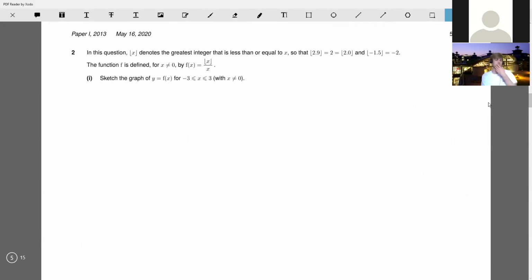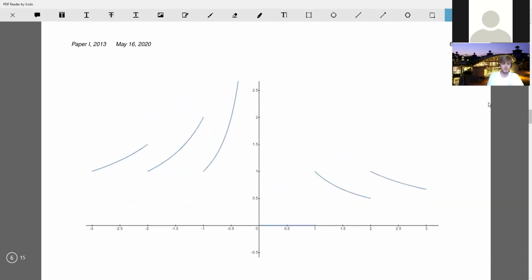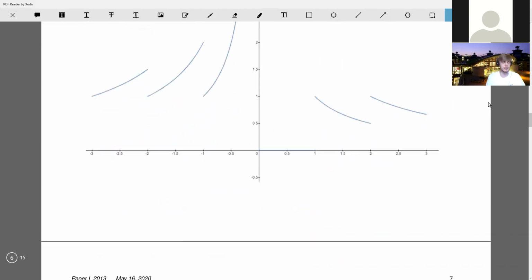There we go. All right, this is just an extra one I put in. And here's a computer doing it for us. You can see it looks pretty similar. I'm now going to unashamedly use the computer sketch for the rest of the question, but obviously you would usually use your own sketch that you drew.